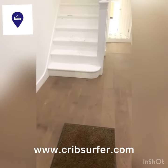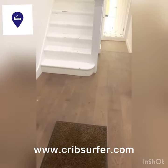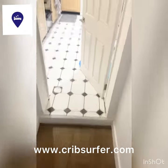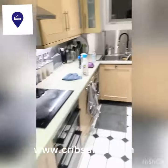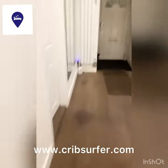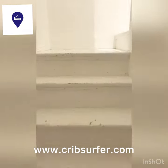So your first key will let you in the front door. As you open the door, you'll go into the hallway. And through the hallway, you'll find the kitchen area and also your dining area. Room number 2 is located on the first floor. So please head upstairs.